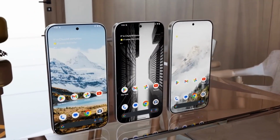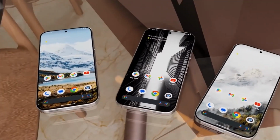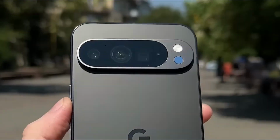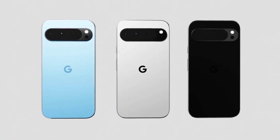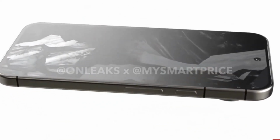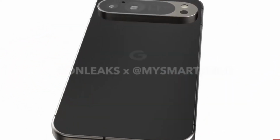Today, we've got some exciting news about the upcoming Google Pixel 9 series. Google is gearing up for some major and, let's be honest, controversial changes to their camera systems. Let's dive into what we can expect from the new Pixel 9 cameras and see if these upgrades might just make you consider an upgrade.